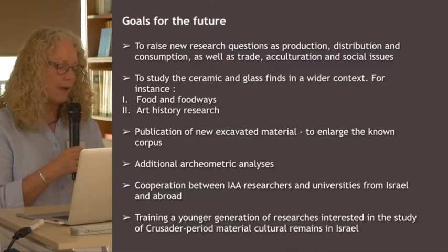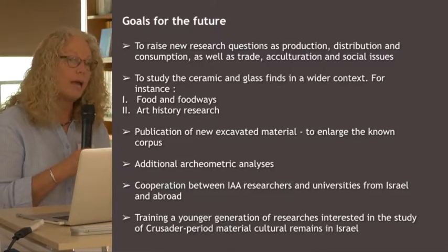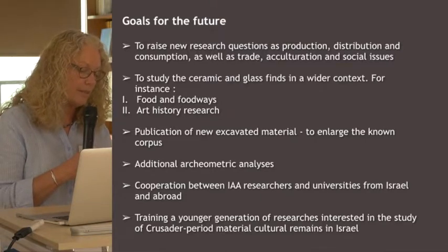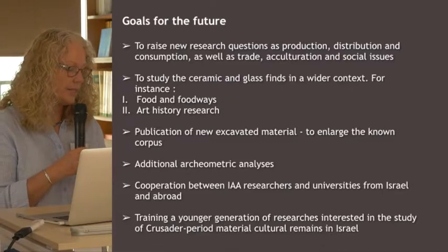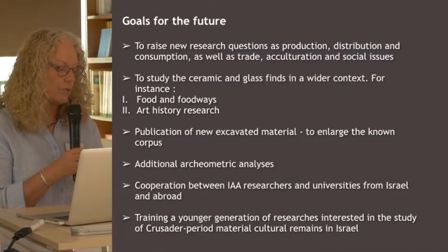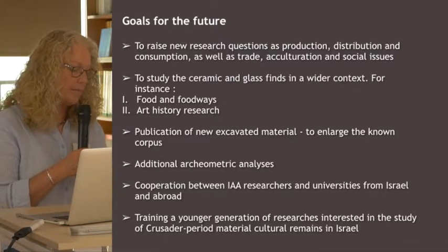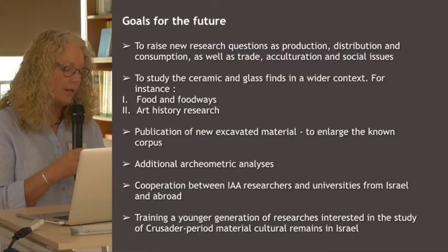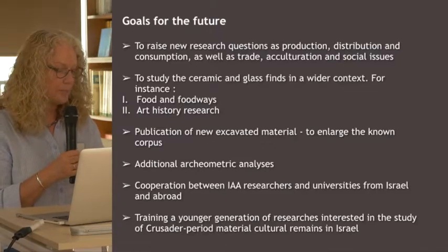We would place the finds into a context of food consumption, as this was the main role our vessels played. This means reconstructing the diet and feasting habits in the Latin Kingdom of Jerusalem by collecting remains of foodstuffs and applying archaeobotanical studies, residue analysis, etc.